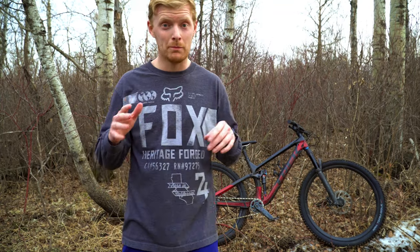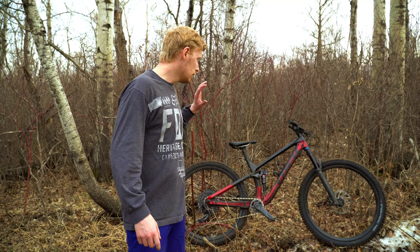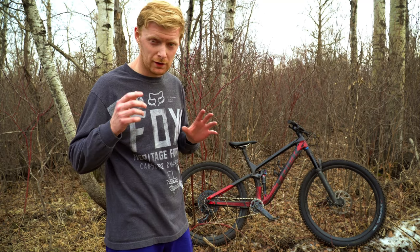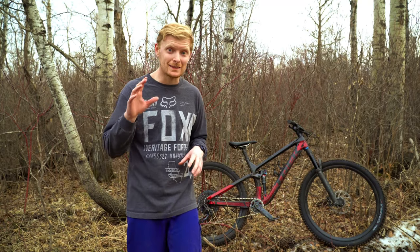Just finished my inaugural ride on the Fuelie X 9.8, the bike I'm gonna be riding for this year, so that's why I look the way I do. First impressions, honestly, I think I might be converting to 29 permanently. This bike is absolutely astounding.